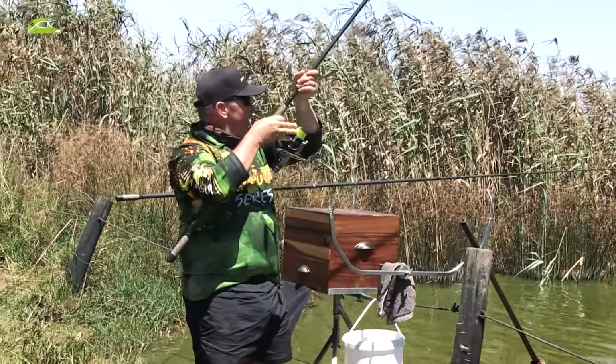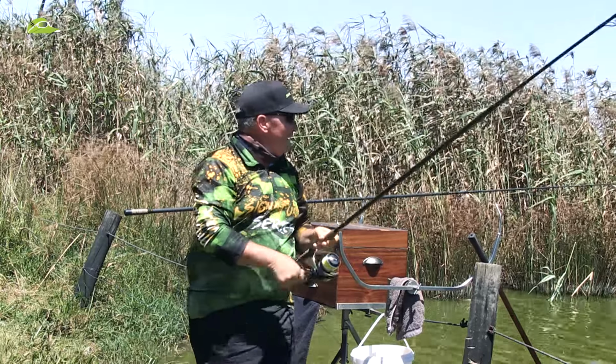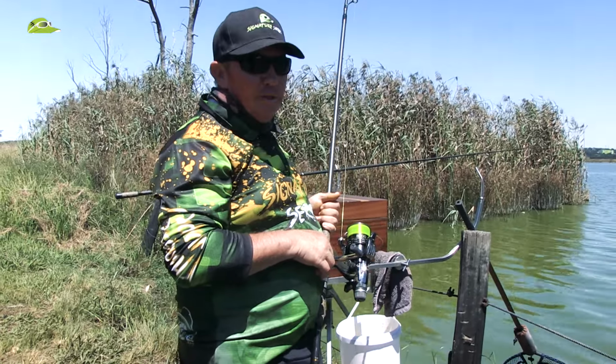Yo. This run is close to a rode koppies reel run. Wow. This is our last fish for this episode. And I must say it's been a jewel.